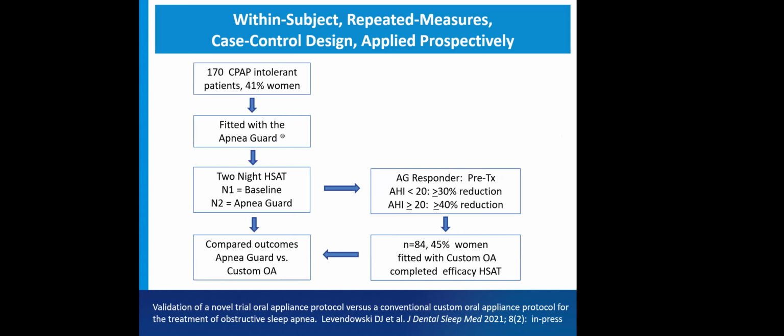We applied the protocol prospectively. So we started out with the same 170 patients fitted with the Apnea Guard. These were the same patients that I had described earlier. The difference was this was part of a cost containment program here in San Diego. What the insurance company said was, we will pay you to use the Apnea Guard and to conduct a home sleep study, to see who are the patients who respond enough to the oral appliance that would warrant our investment into a custom oral appliance.